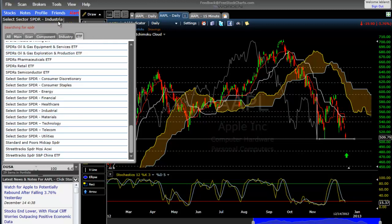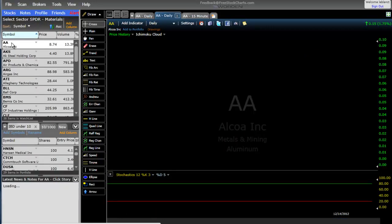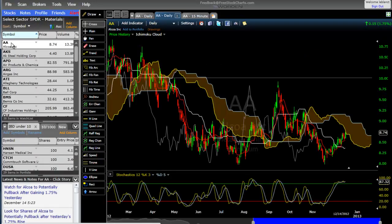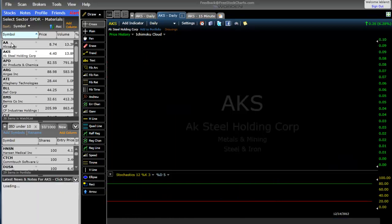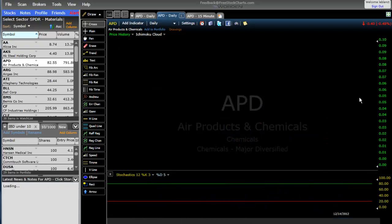If you have free stock charts, you can look at the ETFs, industry components, and so forth up here at the top when you select your group of stocks you want to check out. In this particular case, it's ETFs, and I'm interested in materials. So I'm going to click on materials, and very quickly I'm just going to go through this group to see what is tradable. You can see patterns.